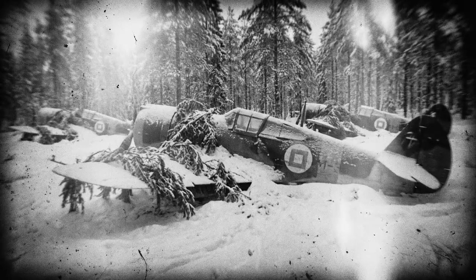The Finns retired them. They parked them in the forests. They covered them with branches. The war ended. The silence returned. The P-36 had fought on both sides. It had defended Pearl Harbor. It had defended France. It had attacked Americans in Africa. It had defended Finland against Russia. It was a mercenary, a traitor, a hero, a survivor.